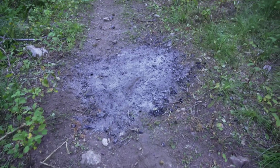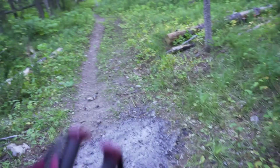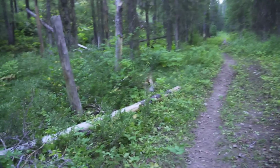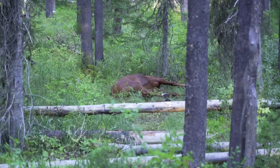So the dead horse is around here somewhere, because they were telling me they made a fire in the middle of the trail. Bear spray's out, ready to go. Let's see if I can spot it. There it is.